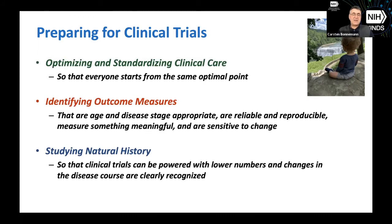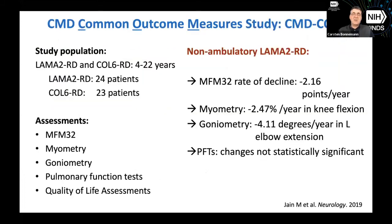So for that, we need studies. We need studies to identify outcome measures and natural history at all ages. So we've done some homework here with, of course, a number of you involved, and a particular shout out to CMD, who has made this possible, and that's already published, which is a completed outcome measure study that covers the ages of 4 to 22 years. And I hand it off to Dr. Foley here to explain what we did.